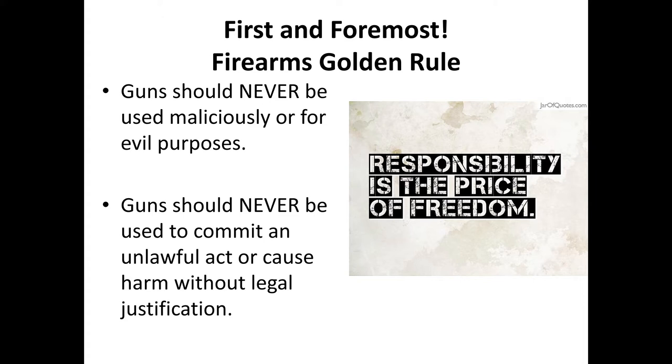Guns should never be used to commit an unlawful act or cause harm without legal justification. It sounds a little bit ridiculous when you say this, but guns are not intended to take life away. It's to preserve life.